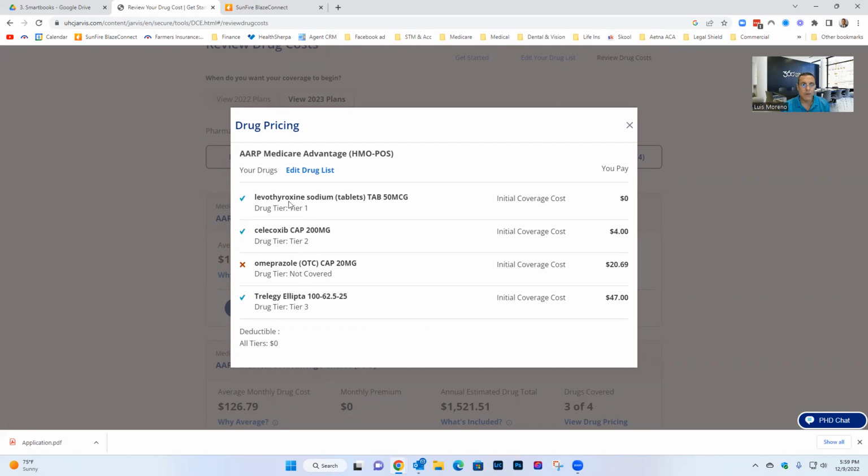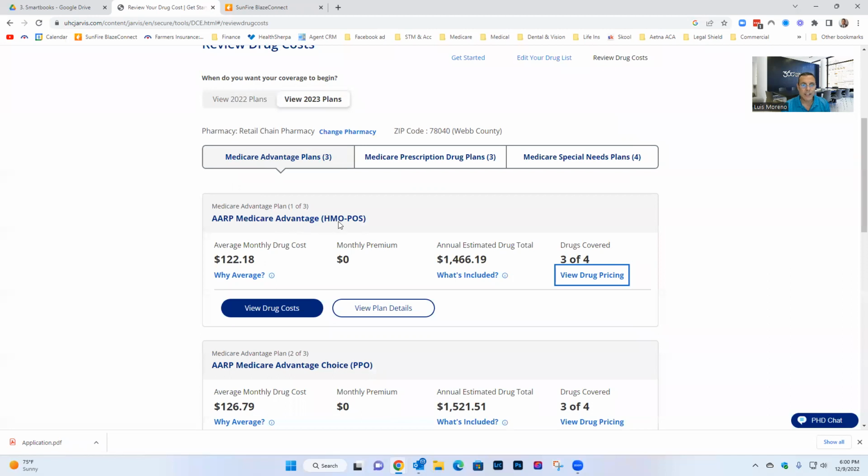So we've got levothyroxine, it's a tier 1. We've got the Celebrex, I think, a tier 2. And then this Trilogy, tier 3. Okay. The good thing is with this one plan, all 3 of these medications fall under a $0 deductible. So they're going to go straight to stage 2 and just pay the copays. Okay. So tier 1, they will pay 0 for this medication. Tier 2, they will pay $4 for this medication. And the Trilogy, they will pay $47 for this medication. Not a bad deal here. Okay. That's on the HMO.